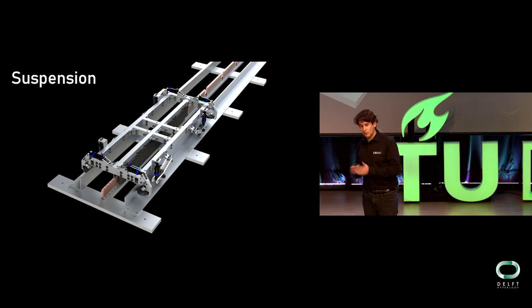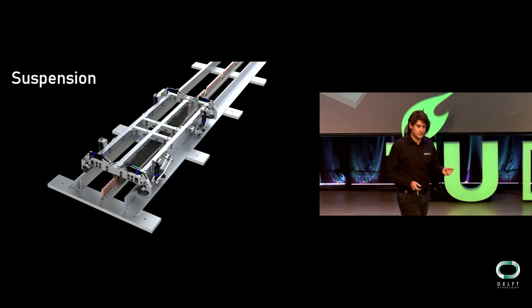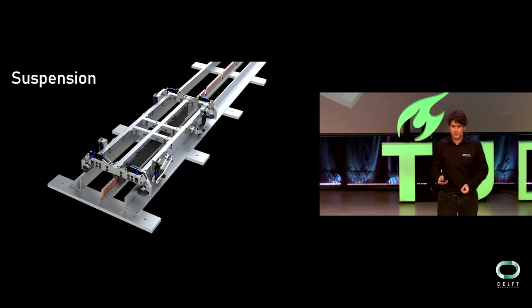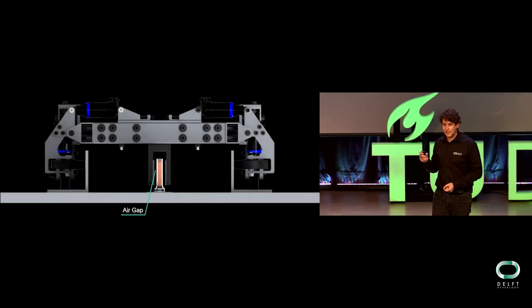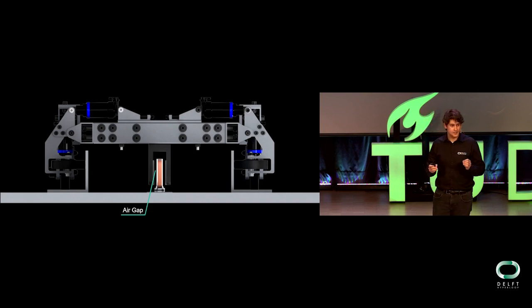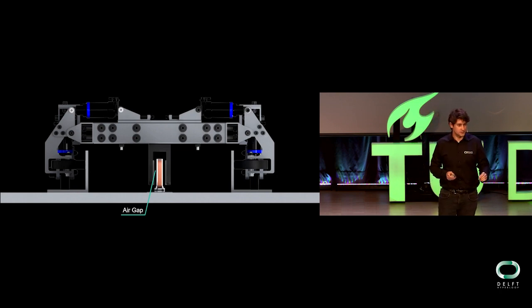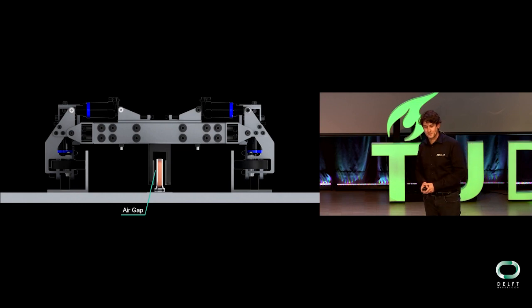And why is this important? Well, to show you, I want to take you to the front view of our vehicle. And as you can see, there is a certain distance between the magnets and coils. And for our LSM to perform properly, this distance needs to be maintained. And with our current design, the movement of our pod stays within 2.5 millimeters.